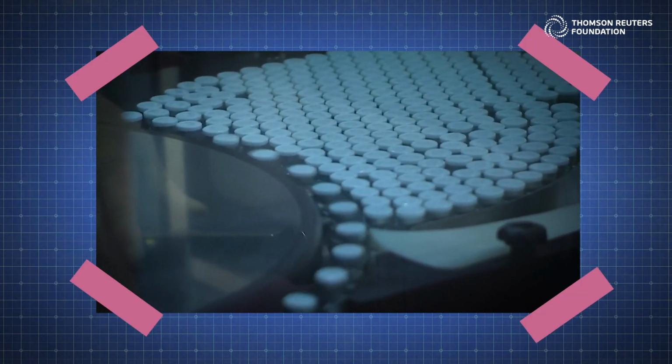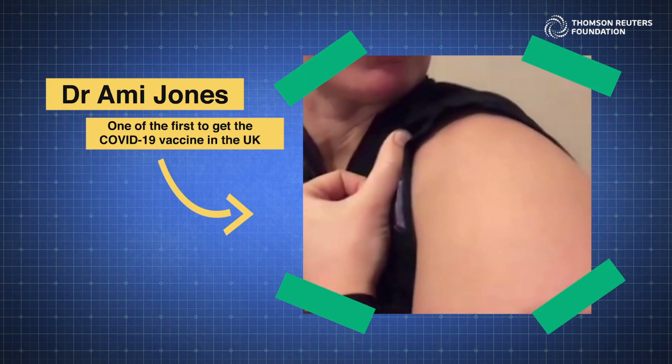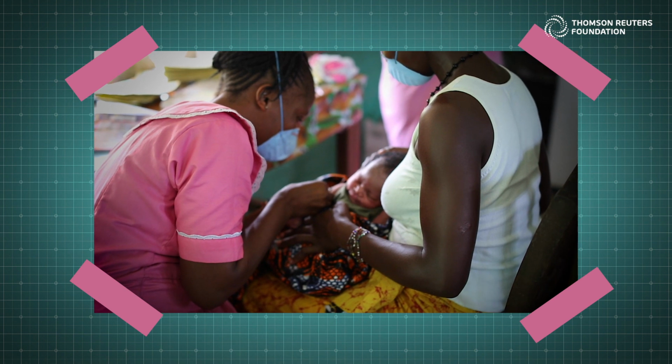Now, a number of rich countries have started a rollout of the most promising jabs, with nations like the US and UK pre-ordering a large amount. I've just had my vaccine today and I'm going to go into work in a few hours' time. Probably the most pain-free jab I've ever had, to be honest. But there's a problem. How do you provide fair vaccine access to people around the world?